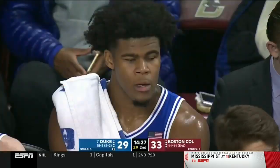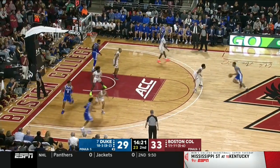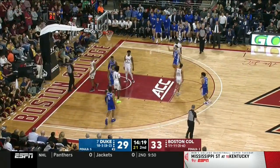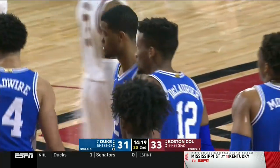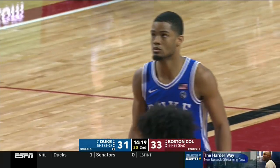I don't know. Maybe it was a foul and a flop. I mean, if you really go to the monitor, you can make things up. Slow motion does wonders to fouls. Stanley gets it and 1. Cassius Stanley has had some clutch moments in his freshman season here at Duke. Gives the Blue Devils a needed basket here and a chance for a 3-point play.